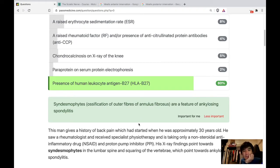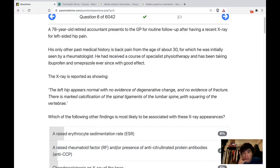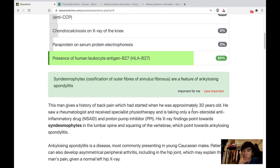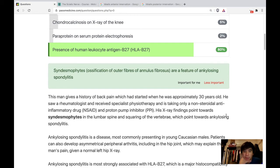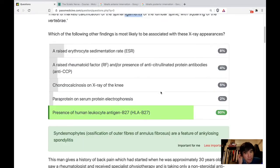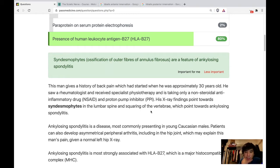Syndesmophytes, ossification of the outer fibers of the annulus fibrosus, are a feature of ankylosing spondylitis. Was it mentioned, syndesmophytes? No mention of syndesmophytes. This is a man who gave us a history of back pain, which had started when he was approximately 30 years old. He saw a rheumatologist and received specialist physiotherapy and is taking only a non-steroidal anti-inflammatory drug, NSAID, and a proton pump inhibitor. His X-ray findings point towards syndesmophytes in the lumbar spine, squaring of the vertebra, and calcification of the spinal ligaments, which point towards ankylosing spondylitis.